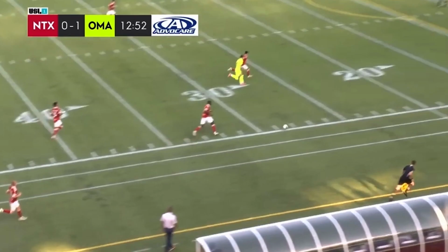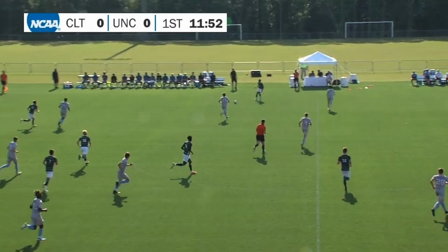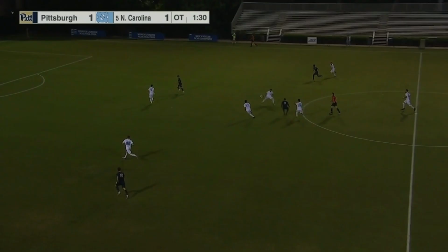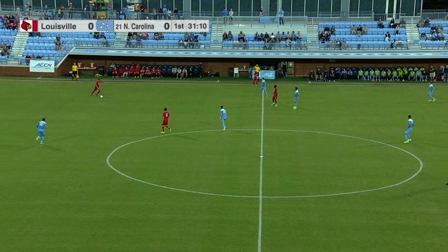Looking for Greg Hurst. That ball ran out of steam. It was well read by Mark Salas. And the 49ers now the other direction. He's able to get it upfield. Kiza plays it out wide. Kiza loses his footing. Ball played into the box.